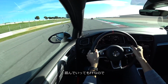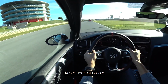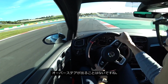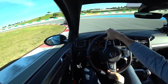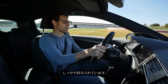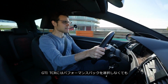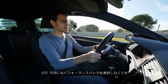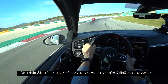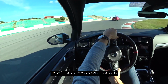And you can really be all the way full on the throttle. That's also the advantage of the front-wheel drive car, so you don't have this oversteer. And the big question is, is there any serious understeer? Not really. You have this front differential lock that comes with a GTI TCR already without the performance pack, and that is really giving me the full experience without this understeering effect.